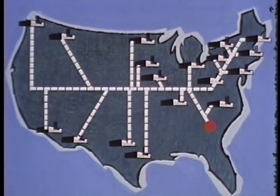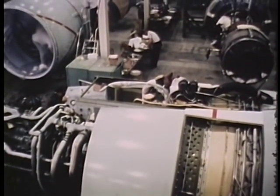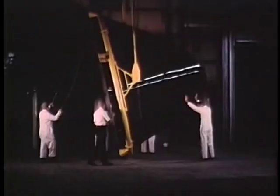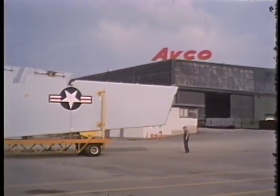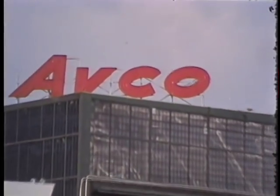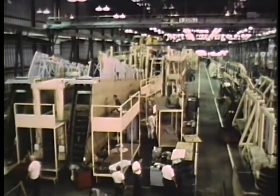21 major subcontractors are involved in the effort. Engine nacelles come from Rohr Corporation at Chula Vista, California. Brunswick Corporation at Marion, Virginia supplies the nose radomes. Major wing sections are built in Nashville, Tennessee by Avco. The size of the wing and the complexity of machining present a challenge.